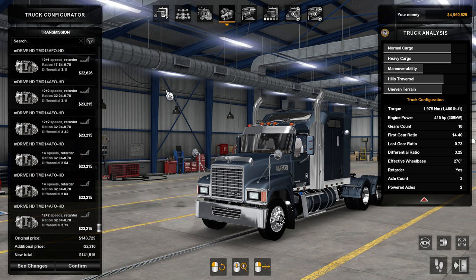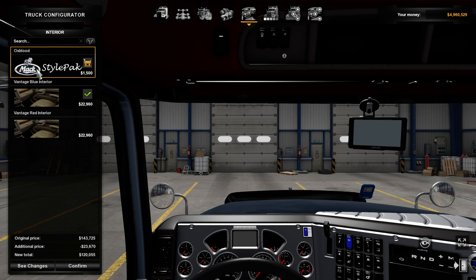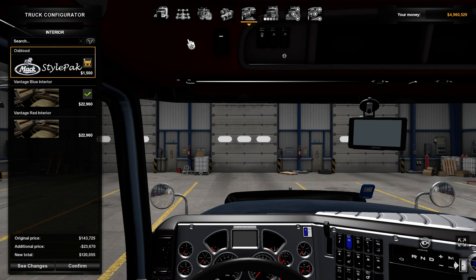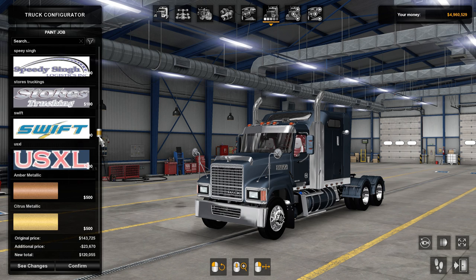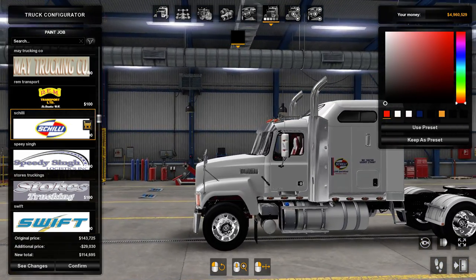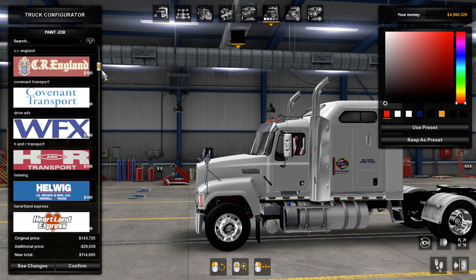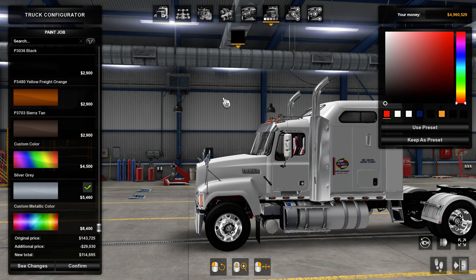All that's Mack. Now you have a special pack that he also offers, gives you a different type of interior. You have the blue and red interior. You have an add-on from him for that. This is all the color options that you have for the truck. You also have an add-on from Riddick that gives you real companies for this truck. If you want to run a real company, you can do that. All the real companies and a custom option for the color.